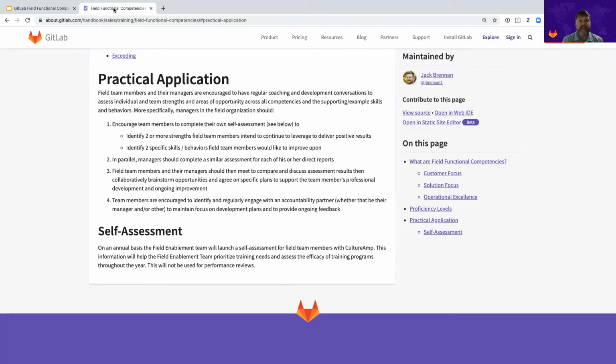As you're having coaching conversations and your one-on-ones with your team members, I encourage you to have them assess themselves. And specifically, as you see on this handbook page, encourage them to identify 2 or 3 skills or behaviors that they think they do particularly well, but also challenge them to identify 1 or 2 areas of opportunity, areas where they can improve. Then you do the same. So in parallel, you assess that team member. Then have a conversation to compare and contrast what each of you came up with.